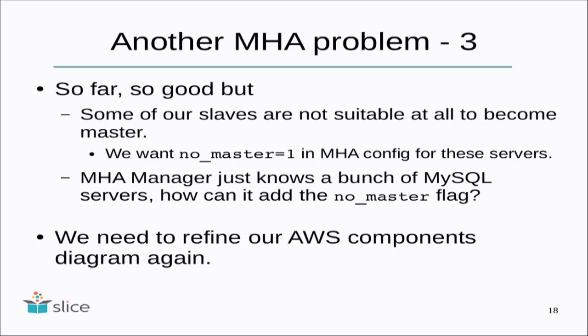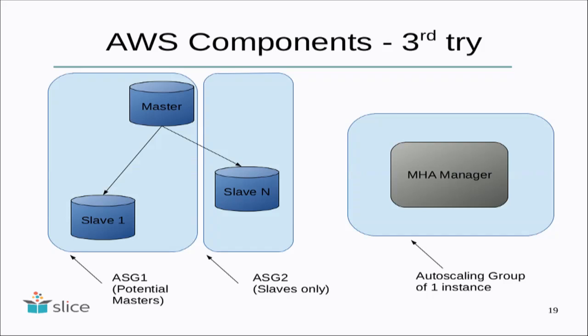So we need to change our AWS components again. This time, for the MySQL servers, instead of one autoscaling group, we'll use two autoscaling groups. In the first autoscaling group, we'll have the instances that can become masters. Typically for us, we have two instances here, what we call DB1 and DB2. So these two servers can become the master. And then we have a second autoscaling group for all the other slaves that will always be slaves.